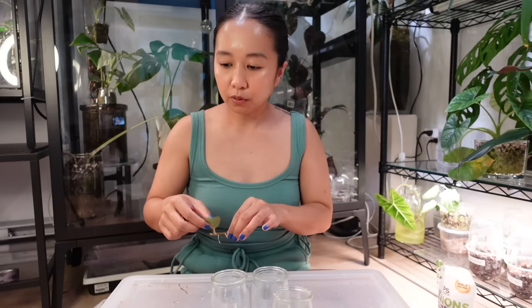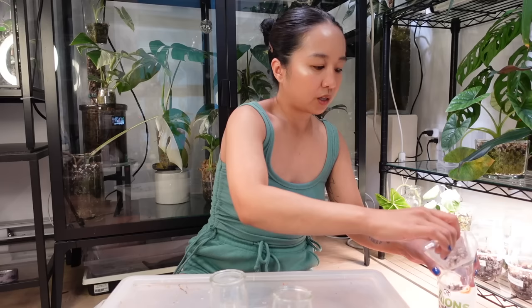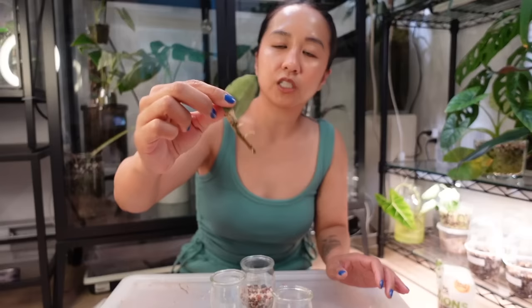I am going to get them potted up now because I don't want the water roots to get too long. And hopefully we can get some good growth on this. Sorry, I'm going to be doing this kind of off camera because I'm going to be spilling. Too lazy to get my smaller spoon. I'm going to do this one first. This one doesn't have a ton of roots, but enough to continue the rooting process in pot.